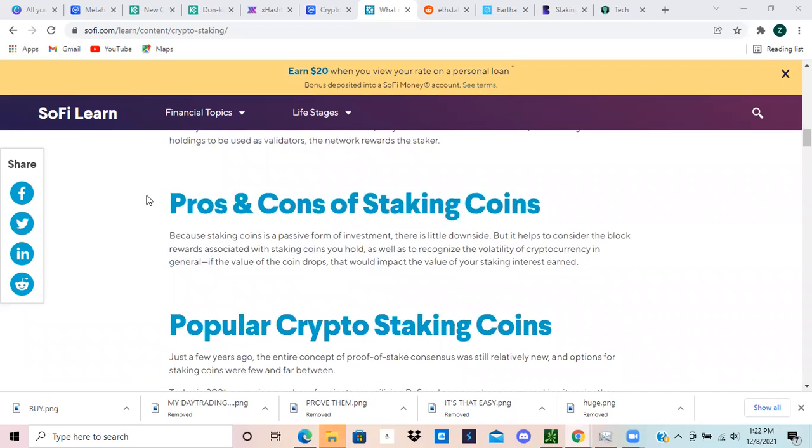Pros and cons of staking coins. Because staking coins is a passive form of investment, there's little downside, but it helps to consider the block rewards associated with staking coins you hold, as well as to recognize the volatility of cryptocurrency in general. If the value of the coin drops, that would impact the value of your staking interest earned.